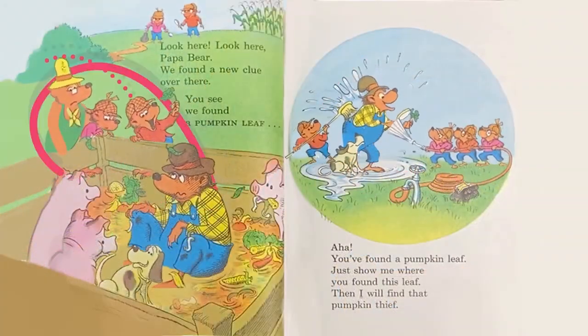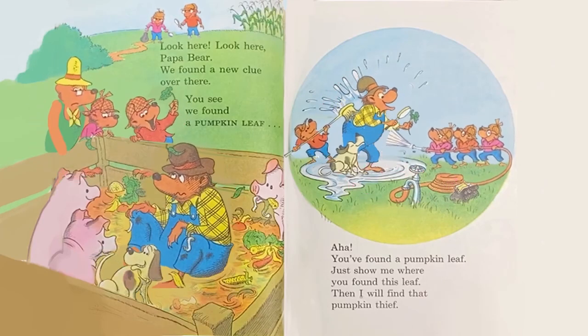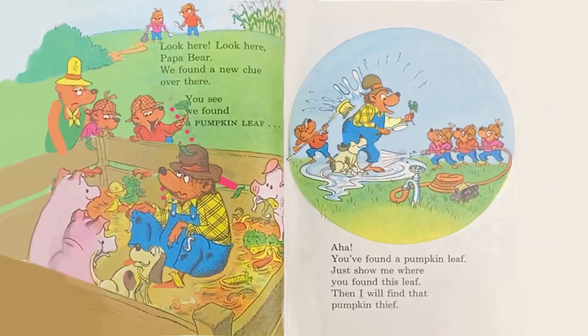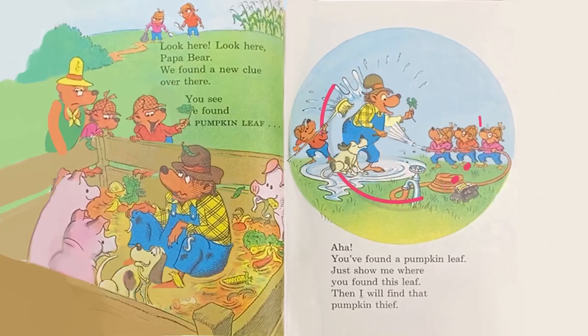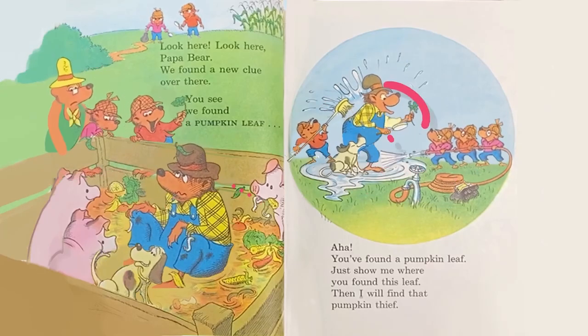Look here, Papa Bear. We found a new clue over here. You see, we found a pumpkin leaf. Aha! You found a pumpkin leaf. Just show me where you found this leaf, then I will find that pumpkin thief.